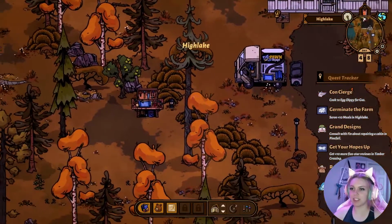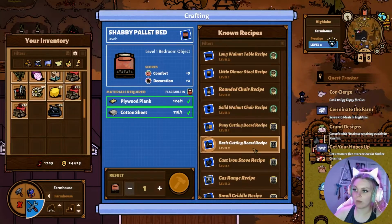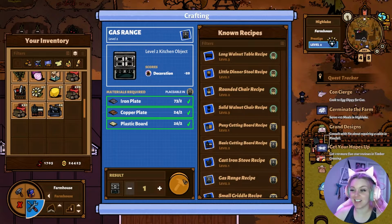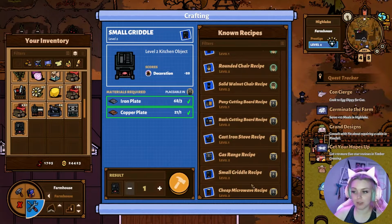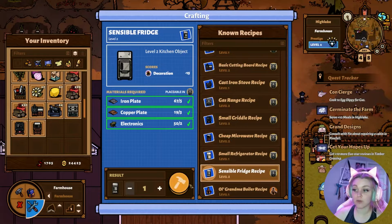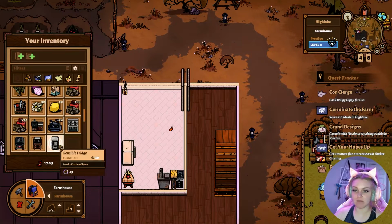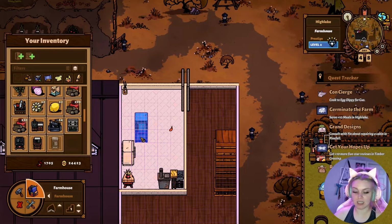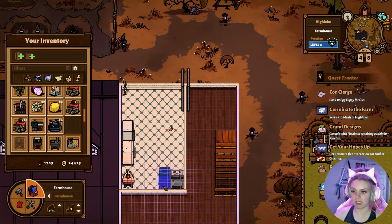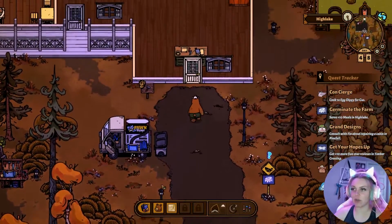So the first thing we're going to do now that we are here in High Lake, of course, is to upgrade our kitchen. Okay, so we want the basic cutting board, level 2, the gas range recipe, level 2, small griddle, level 2, cheap microwave, of course, and the sensible fridge recipe. Now that those are all crafted, let's go into our inventory panel and start placing these items in here. So you do have to get rid of your level 1 stuff if you're going to place these items in, except for the fridge.